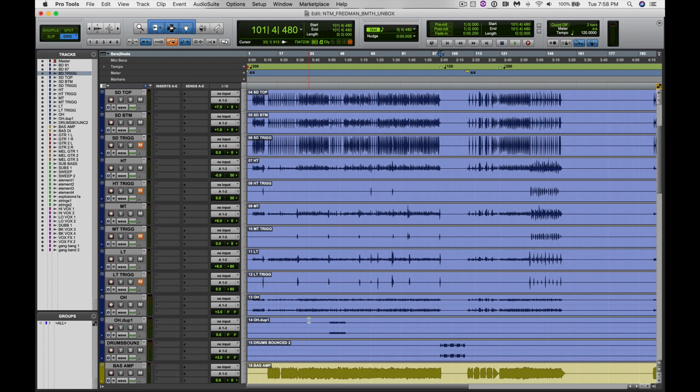And from what I understand, they recorded this in a concrete bank safe, which is kind of crazy. I've never heard of that. I've heard of Tui Madsen's swimming pool, but I haven't heard of a bank safe as a drum room. Maybe that's why there are no rooms.